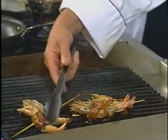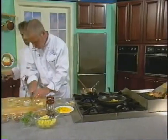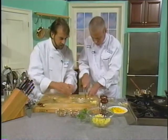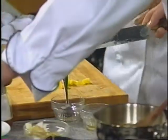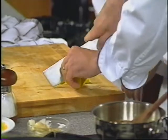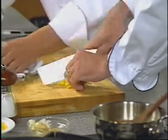I'm going to chop up these little mangoes, throw in the barbecue sauce. And if you want, you can put the barbecue sauce in a blender or blend it if you like, but most people like chunky barbecue. I think it's a great idea to have the mangoes mixed in. It'll give that southern barbecue sauce a tropical flavor.